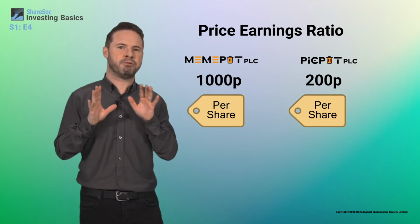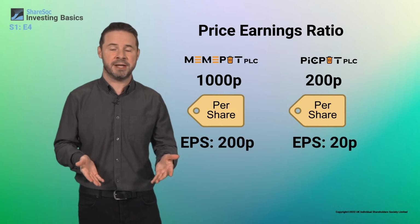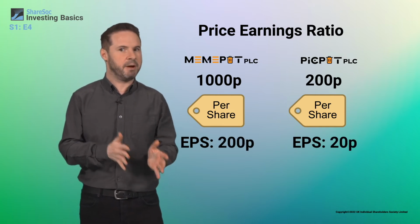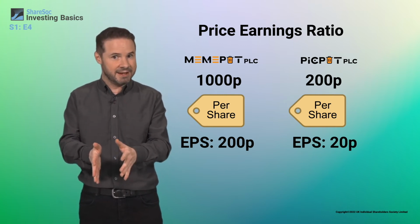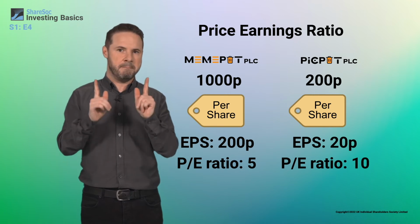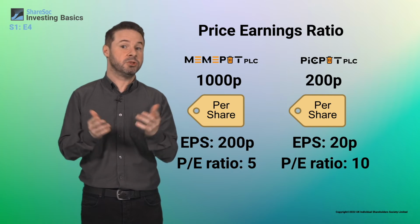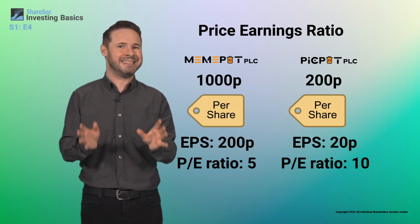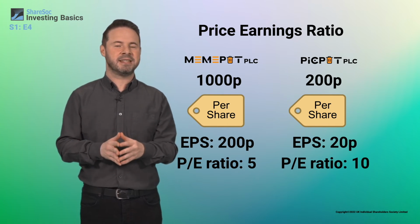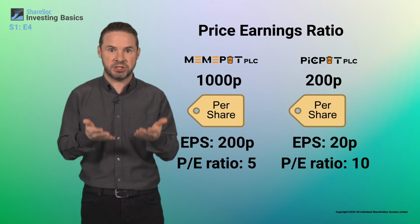So what we need is the profit per share of each of these companies, usually known as the earnings per share figure. Then we can divide the share price by the earnings per share to get a crucial number called the price-earnings ratio. Memepot has a much lower PE ratio, which, all else being equal, means its shares look like better value than Pickpot's. It means that the shares look cheap compared to the company's profits per share.